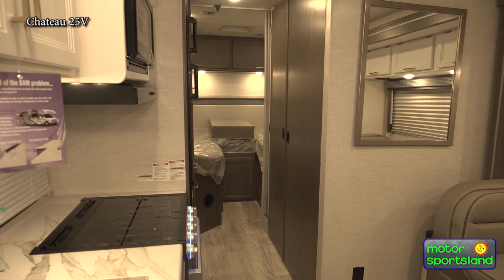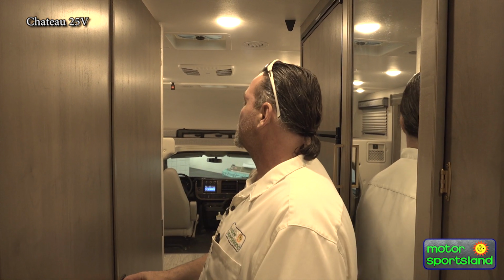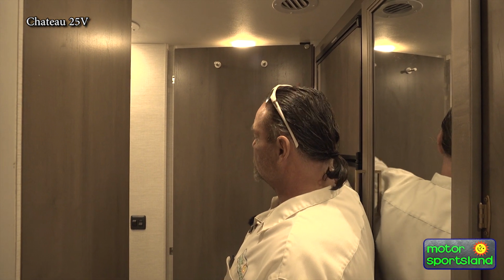Hi guys, just walking into the 25V Thor Chateau. I'm gonna show you this pretty cool concept. I love this idea. This is a really good engineering setup. This is the bathroom. You do have a magnet hold that holds up. So this is your privacy door for the master, for the bedroom and for the bathroom.